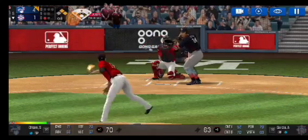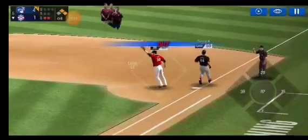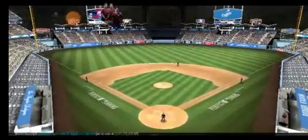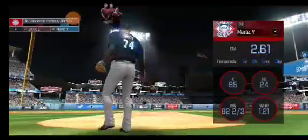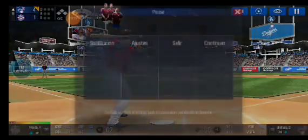Here's the windup and the pitch. He made the tag in. They're going to turn two on that play. He retired the side. Time. And they're bringing in the relief pitcher. Time.